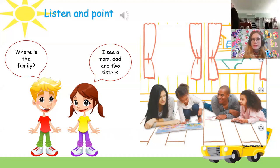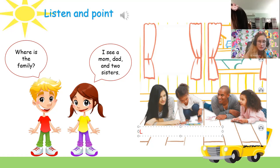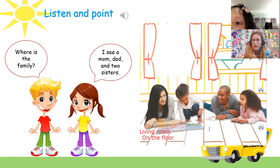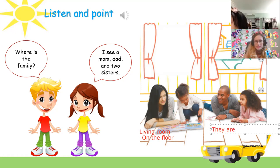I see a mom, dad, and two sisters. Good job. Where are they, Lucy? They are in the living room. Yes, and they are on the floor. What are they doing? They are playing a game.